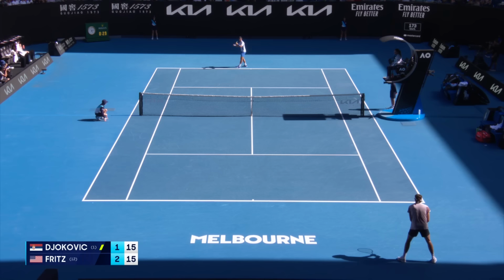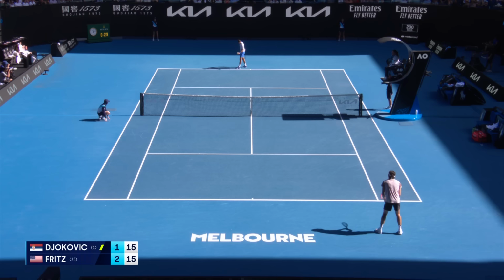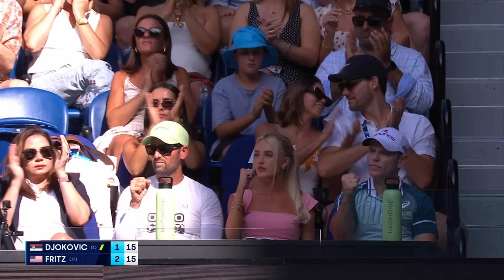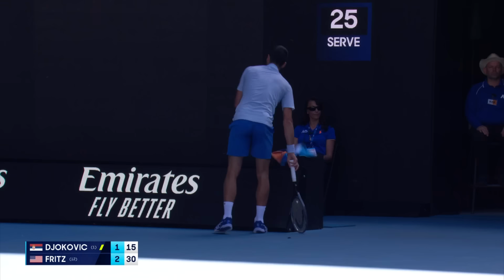Guy, that Michael Russell. Yep, if you create an angle like that, you're going to win a fair percentage of points. 15-30. I've seen Novak do that a couple of times already in this match.